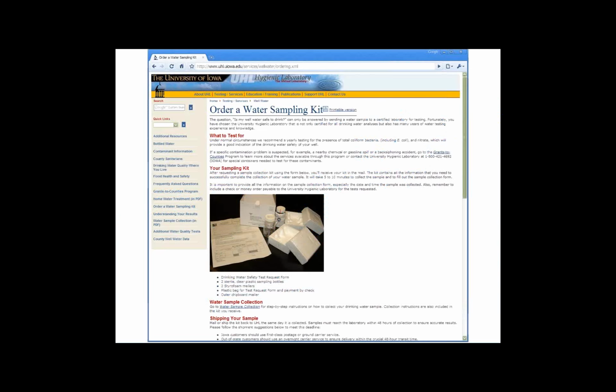In Iowa, we handle this through the university labs. I don't know the systems; every state seems to have a different system for their water testing. But if you get in touch with the county sanitarian, they should be able to steer you in the right direction for inexpensive water testing. These cost us $15 once a quarter.